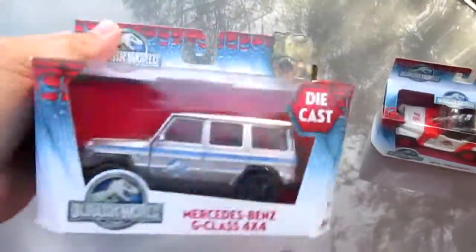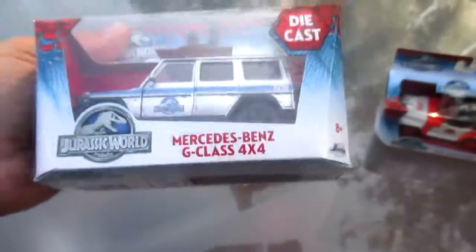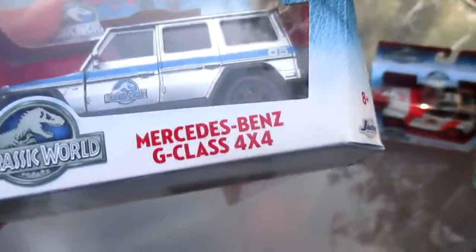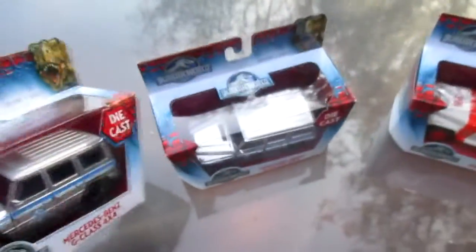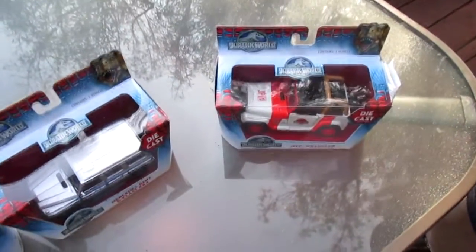Today we've got a very special toy review that we're going to be sharing with you, and also an unboxing. I got two of the amazing tour cars, the Mercedes G-Class 4x4, and these vehicles. I got two of them because there are two cars used in the movie. I haven't got both of the Jeeps. I only got one of the Jeeps so far. Yes, it's real.